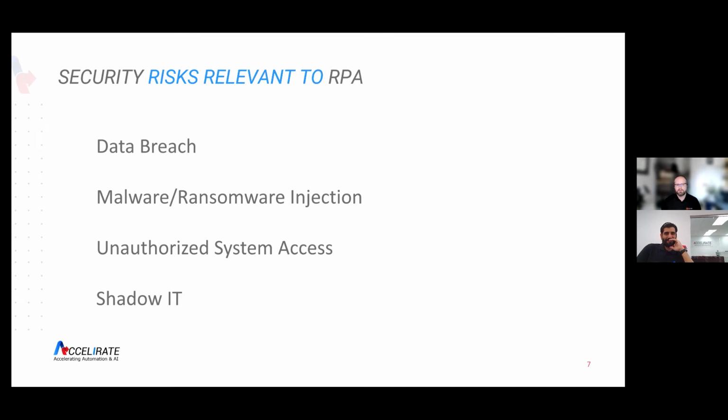So it is a risk, especially if you're not looking at an enterprise RPA platform, that your users can end up creating workflows that you don't know what's going on, and you no longer have a clear distinction of what IT systems are connecting to others.